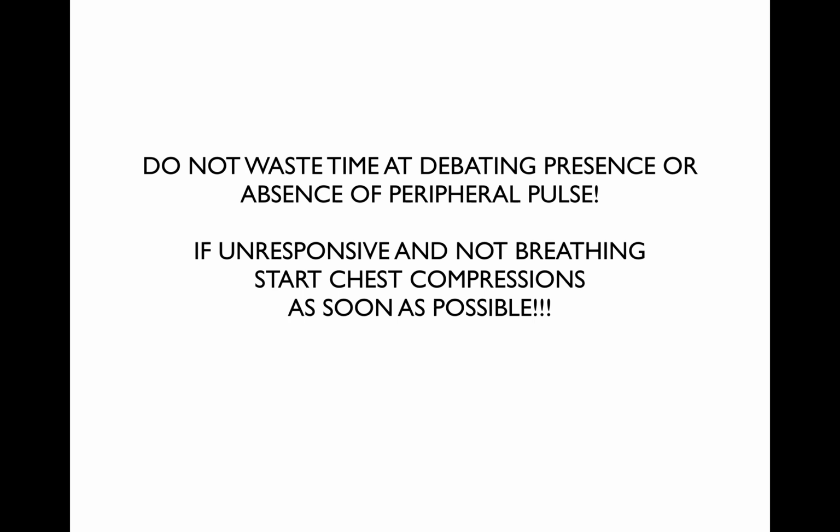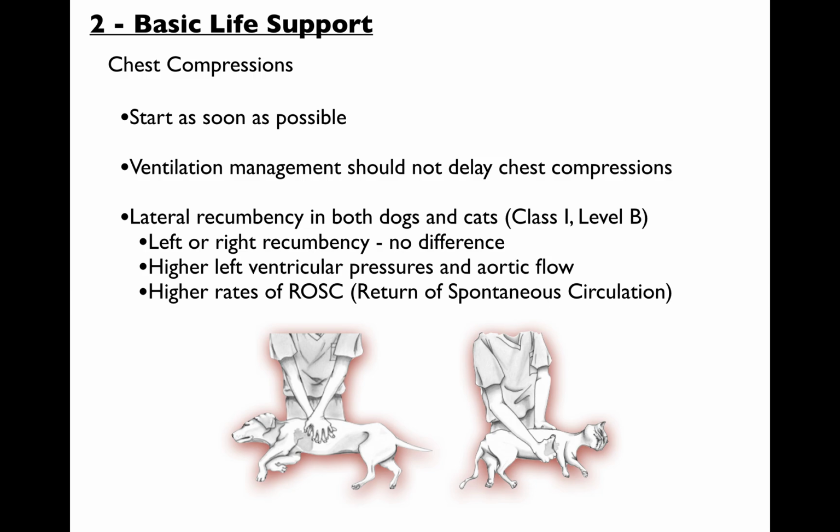That is the only two things that you need to be aware of. Unresponsive, not breathing, or not sure if he's breathing. You do not do anything else other than scream for help and start chest compression. Or if you are lucky and you have a bell, ring the CPR bell. By the way, we're going to have one.